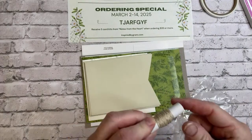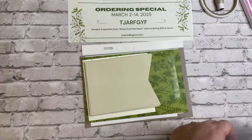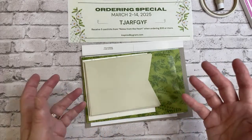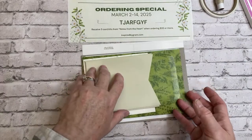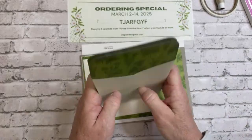I keep these tubes as well, because I will reuse those when I have like a ribbon share, or in my card club, sometimes I send out ribbon, so I put them on a spool.